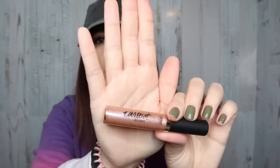Okay, first thing is from Tarte. This is the Tartist Shimmering Lip Paint in the color Insta Famous. This retails for $20. So already you've already paid for the price of your box because Boxycharm is only $21 a month. All right, let's see. Ooh, that's really, really pretty. All right, I like this box already.